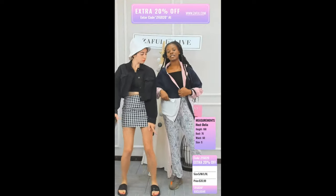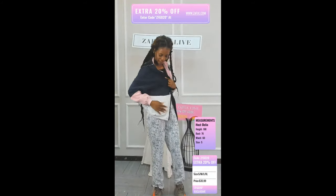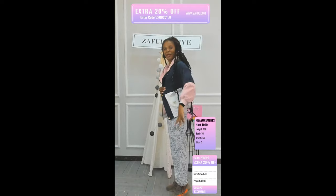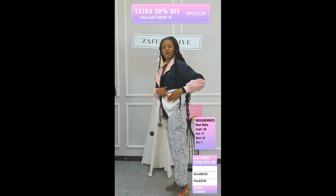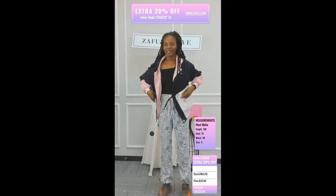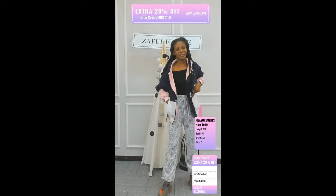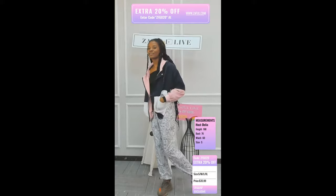Ah, I didn't tell them about the pockets. Yes, see the pockets right here, this side and this side. We have two pockets. And this pocket right here comes with some amazing detail, like a writing. So guys, this is the perfect option for me because I always love to put my hands somewhere.